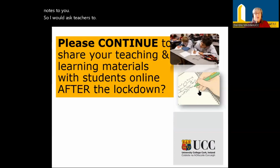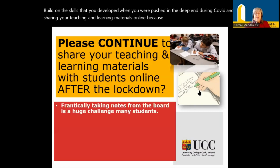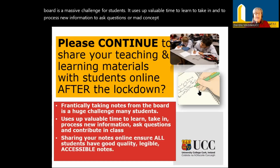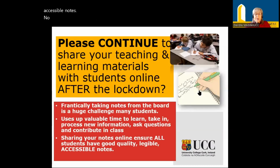build on the skills that you developed when you were pushed in the deep end during COVID and share your teaching and learning materials online, because frantically scribbling notes off the board is a massive challenge for students. It uses up valuable time to learn, to take in and to process new information, to ask questions. Our mad concept, contribute in class. And if you share your amazing notes online, it means all of your students have good quality, legible and accessible notes.